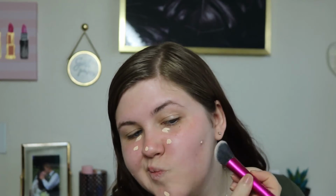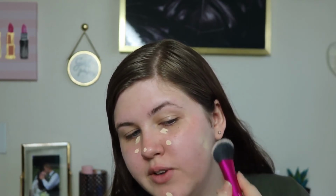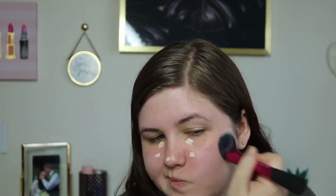Let me do this. It's funny, when I first tap it out, it starts to look like it's gonna be really, really light for me. But as it blends in, it just becomes my perfect shade. And this is ridiculously full coverage. I'm not gonna judge it based on that pimple though, because nothing would cover it basically.